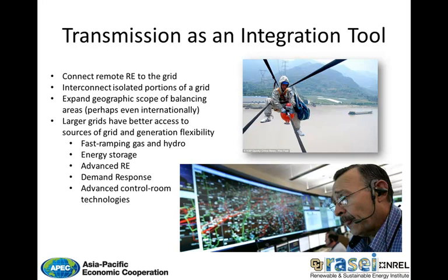First, and most obviously, new transmission can connect remotely located renewable energy sources to the rest of the grid and ultimately to loads. Without it, there's nothing to integrate in the first place. For many renewable energy plants, the cost of new transmission is one of the biggest components of integration costs.